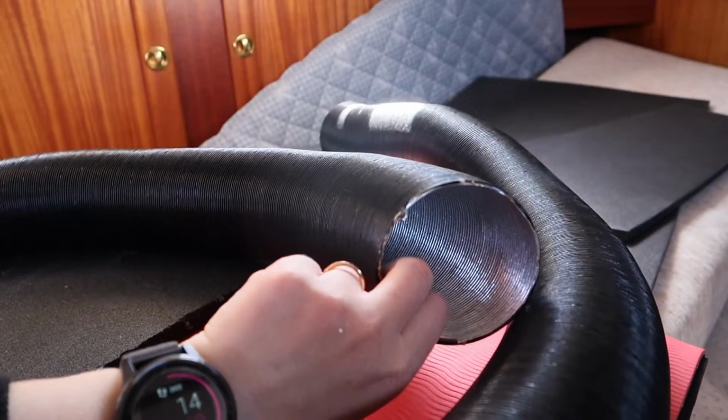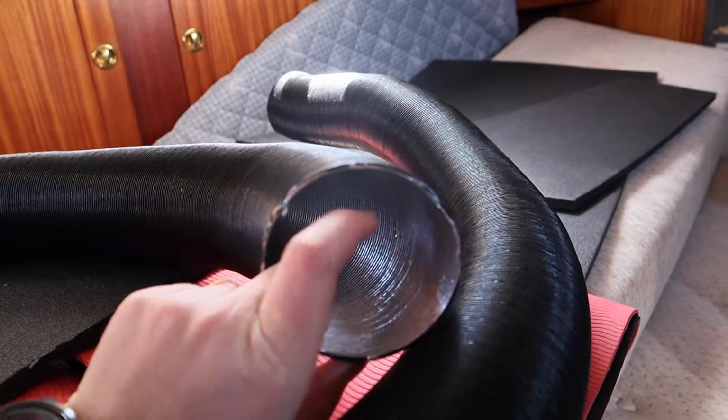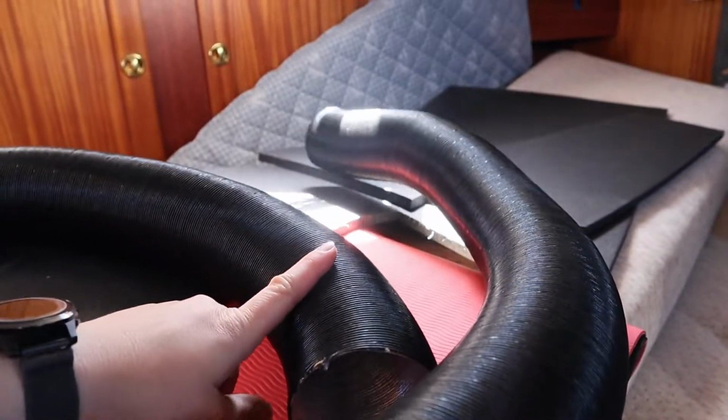A couple of days ago we found an issue with our diesel heater, and we started the project to remove a hose that was damaged where heat had built up, so that the outer protection of the hose had started to melt.